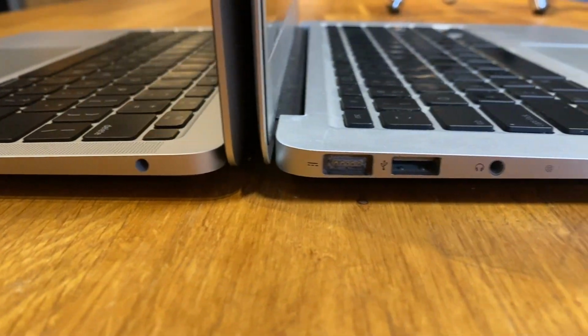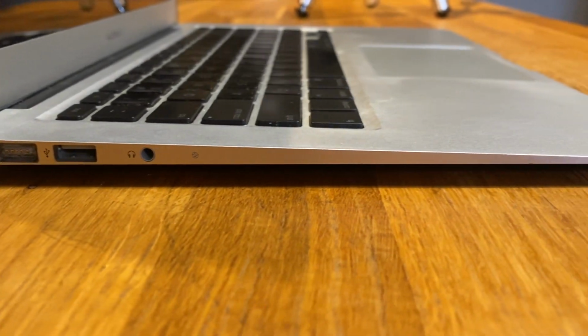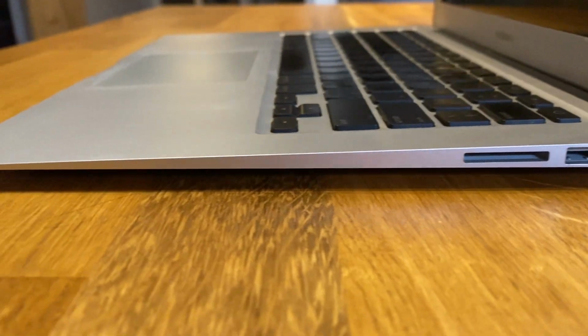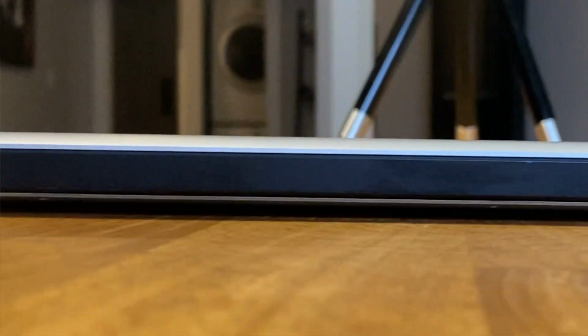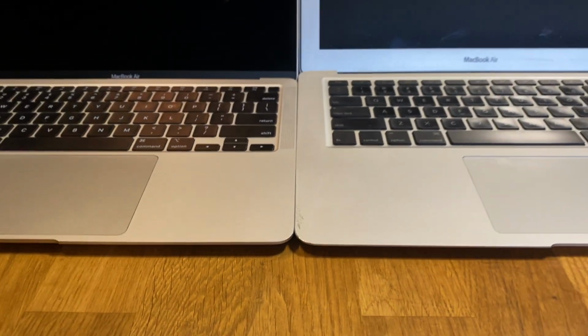Overall, very similar. On the 2010 Air, you get a MagSafe charger, SD card reader, 2 USB-A plugs, mini display port, and a headphone jack. Even with these extra connections, the Air still maintained a very slim profile. Having only 2 USB Type-C connectors on the M1 MacBook Air might be a deterrent for some, but as I mentioned earlier, you can purchase a USB hub.